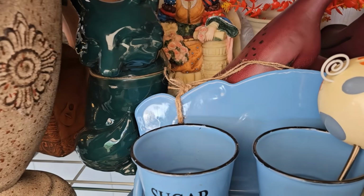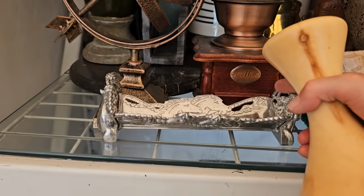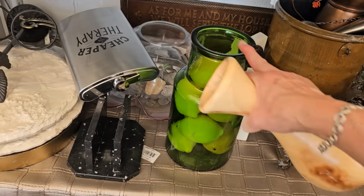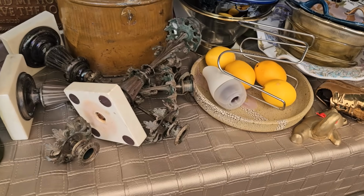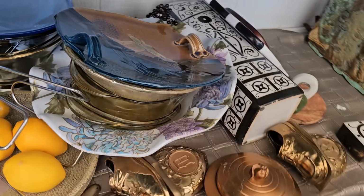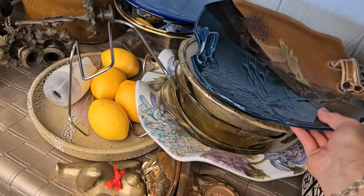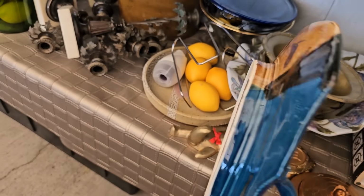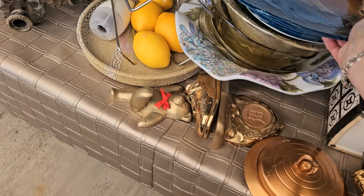There's a fox cookie jar, little horsey piece. Love that green color, it's just so luminescent. Hummingbird feeder, lots of brass. Ooh, this plate is interesting. Pottery piece, Asian theme. That is artisan made. Very, very heavy, that.